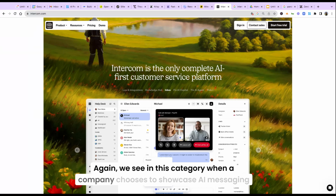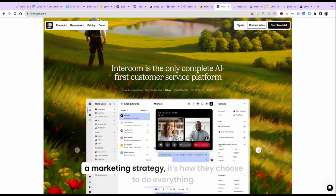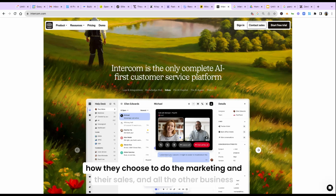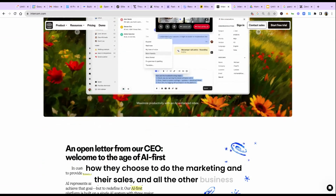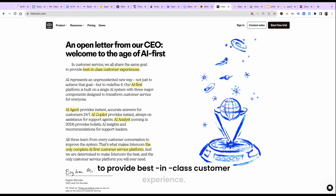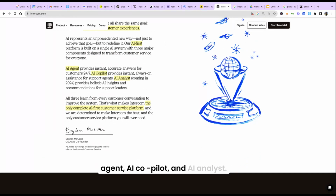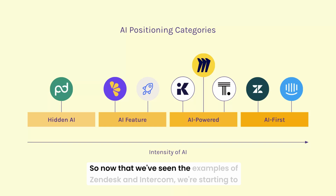Again, we see in this category when a company chooses to showcase AI messaging so prominently, it is a part of their bigger strategy as a company and not just a marketing strategy. It's how they choose to do everything, how they choose to hire, how they choose to build their product, how they choose to do the marketing and their sales, and all the other business functions. They have a letter from the CEO that talks about how AI first is going to enable them to provide best-in-class customer experience. And they also talk about the different products that they have, which is an AI agent, AI copilot, and AI analyst.